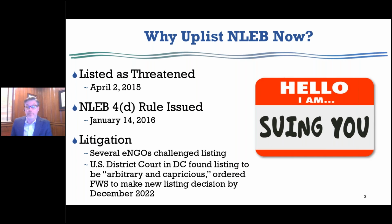They listed the bat as threatened in April of 2015. As Ben mentioned, the 4D rule was issued in 2016, and it seemed, in my opinion, the very appropriate way of dealing with and addressing the threats to the bat, and it provided a relatively streamlined way to deal with the listing and to deal with avoidance.